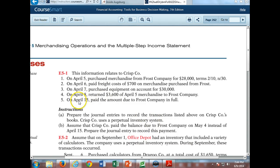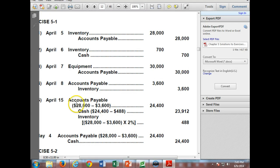Next, on April 15th, paid the amount due to Frost Company in full. Okay, so guys, we know we're taking advantage of the discount because you see we paid it within 10 days, 2/10, okay? But this is the trick, not that it's a trick. We're not gonna take this 2% discount on $28,000, are we? Because we returned $3,600. So we're only gonna take the discount on what we owe them. Our accounts payable is going to be the $28,000 minus what we returned, the $3,600. So $24,400 is our balance.